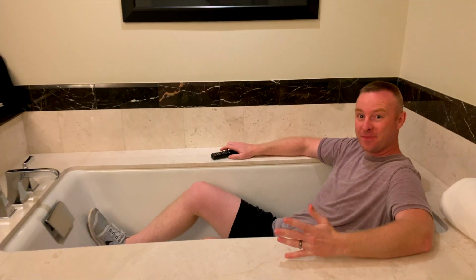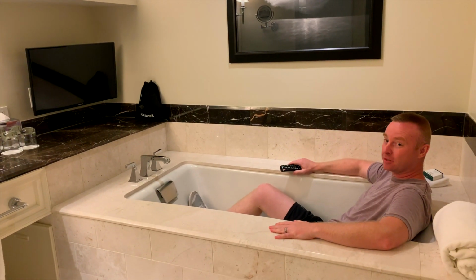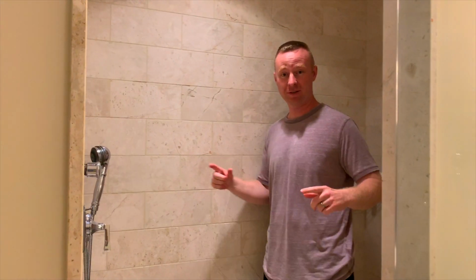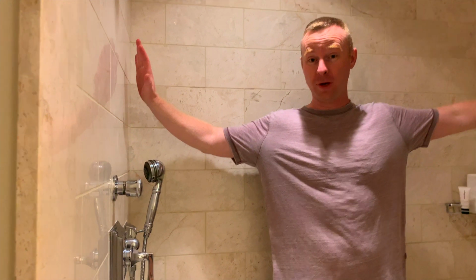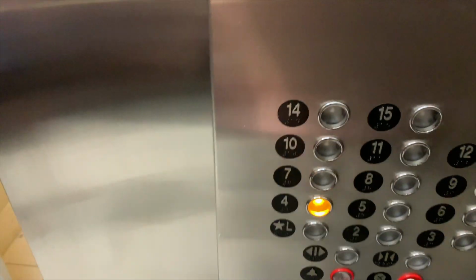Check out this tub! And it comes with a TV! Oh, this is awesome. Also, let's check out that shower. I am loving this hotel. So much room for activities in here. You could probably put 2, 3, even 4 people if you're lucky. Let's go check out the pool.